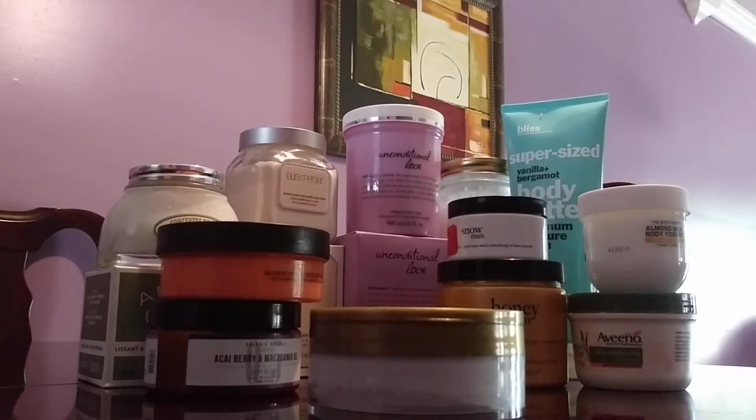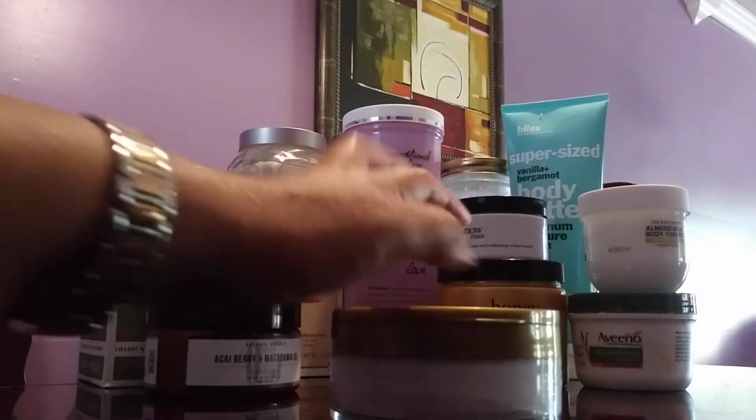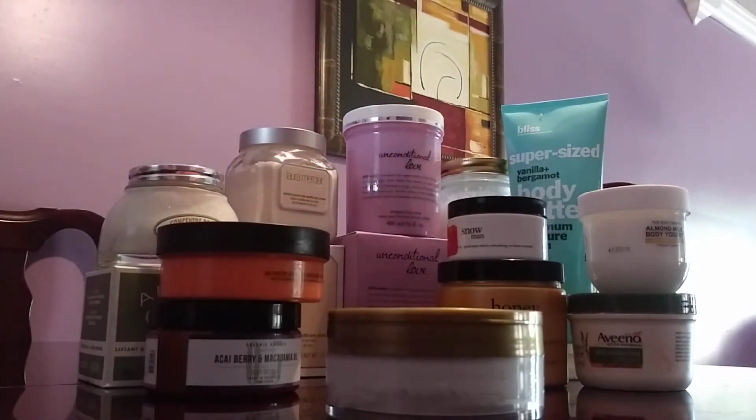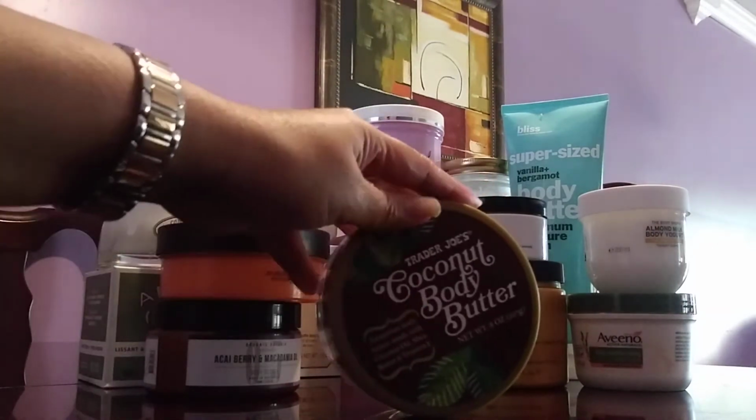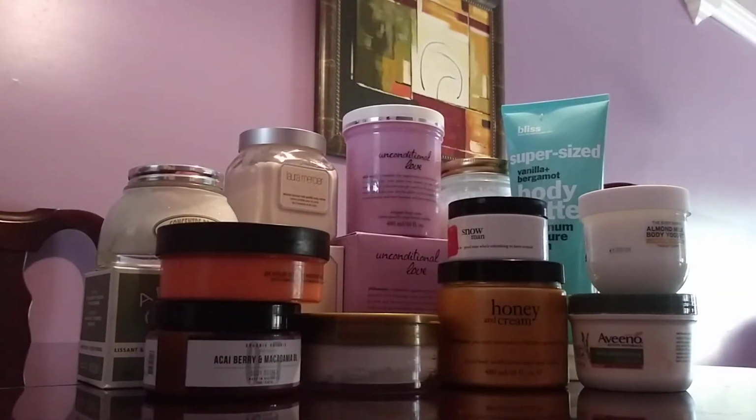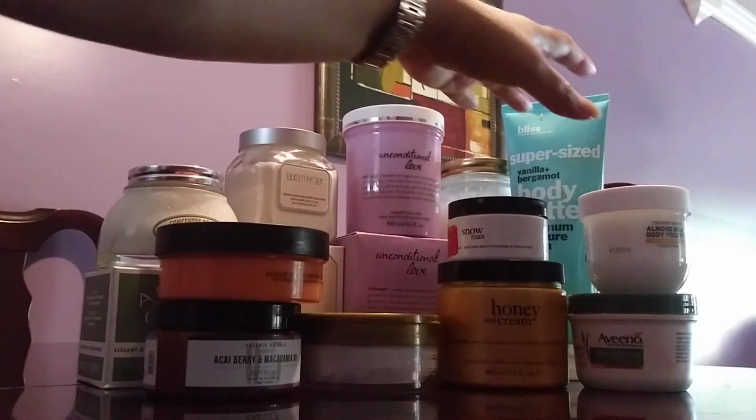So I only use this on my feet, and sometimes I massage my kids with just this one, because this was only $6 at Trader Joe's, but it's 8 ounces. So yeah, this is a good body butter, for as long as you don't mind feeling sticky. Then yeah, use that.